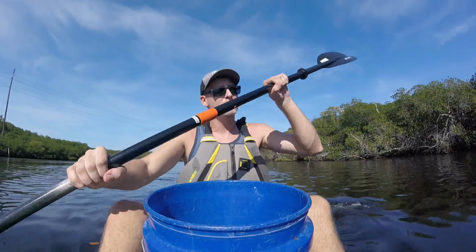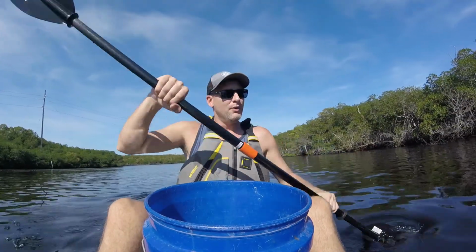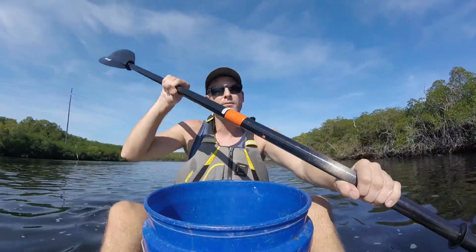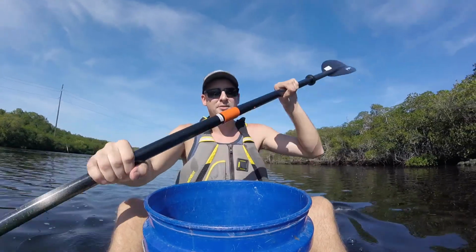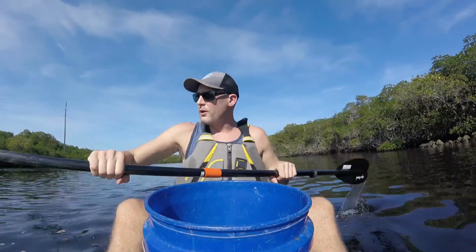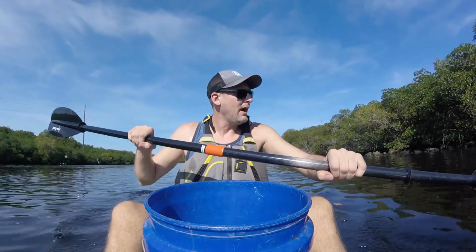I've done this once before in a different river, but it didn't work out so well because the tide kind of went slack on me. But right now we're in an incoming tide. It's about 1:15, 1:30. High tide's around 6 o'clock or so. So hopefully the water gets moving and we get some crabs. So see what we get here.